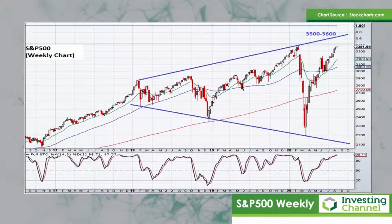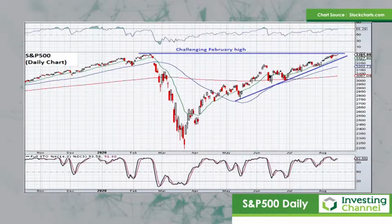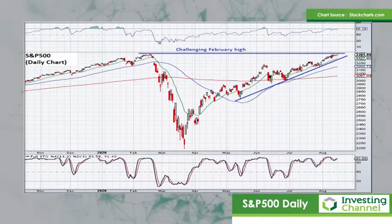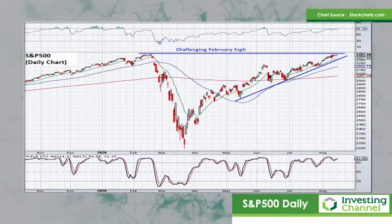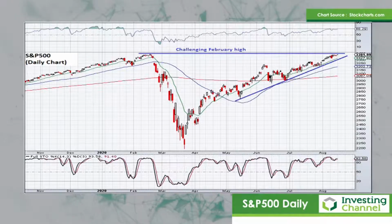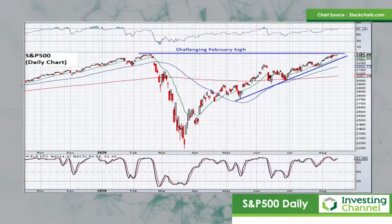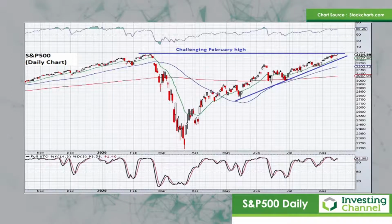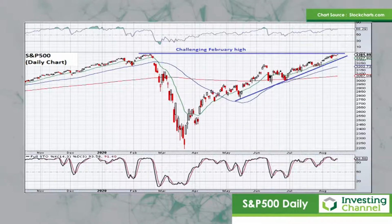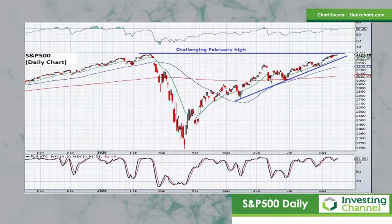If we then move on and zoom in a little bit closer and take a look at the daily chart of the S&P 500, there you can see the recent trading activity over the last couple of months of this year. The upward trend is still very much intact. That market continues to make higher lows and higher highs. And obviously what is very topical right now is the fact that this market is knocking on the prior high that was seen in February of this year. If that high, which comes in at about 3,393, can be broken, then I suspect we'll see the market push on and push up towards that 3,500 region that I alluded to on the previous slide.